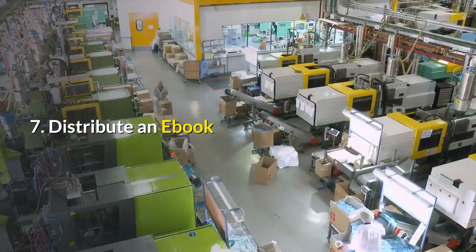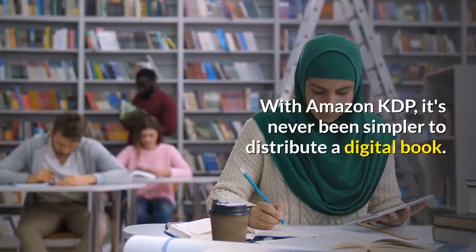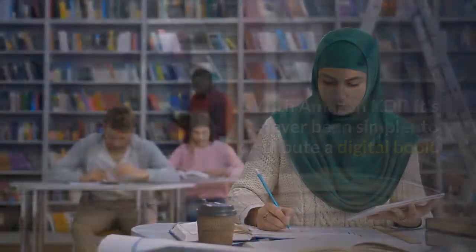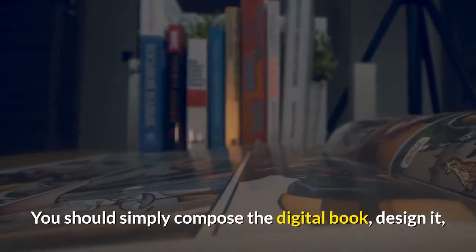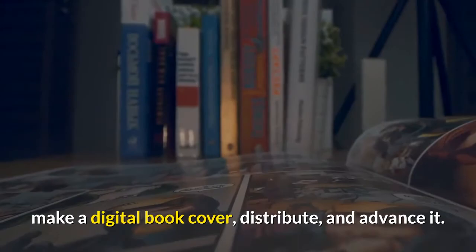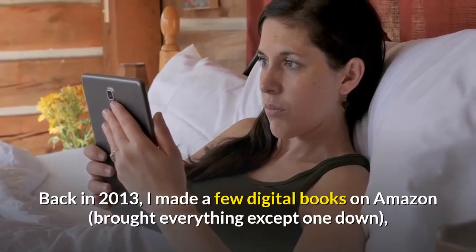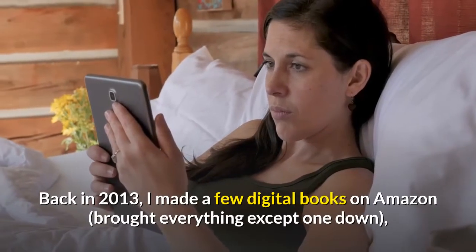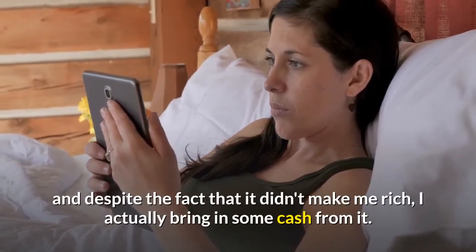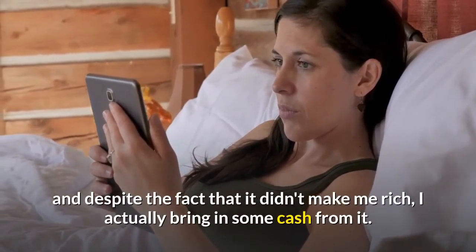7. Distribute an ebook. With Amazon KDP, it's never been simpler to distribute a digital book. You should simply compose the digital book, design it, make a digital book cover, distribute, and advance it. Back in 2013, I made a few digital books on Amazon, brought everything except one down, and despite the fact that it didn't make me rich, I actually bring in some cash from it.